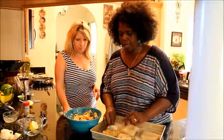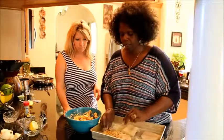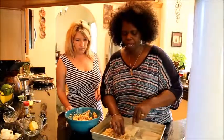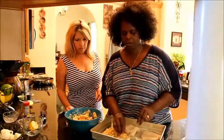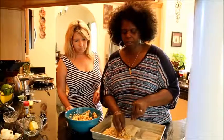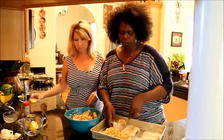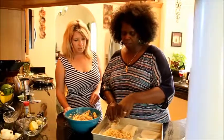Okay. I am just adding this to the top of the fish. I did spray the pan. So yes, so that it won't stick. And I'm inserting it into the pockets here. So there's pockets in the top, so we're just. So yeah, I like the idea of you saying the larger pieces, you could stuff in the.